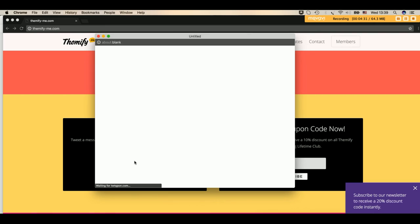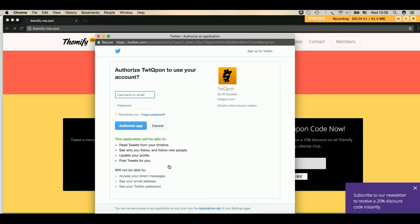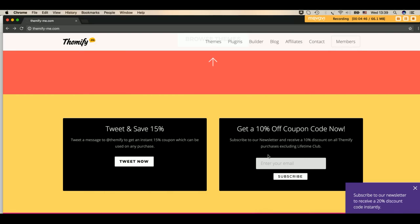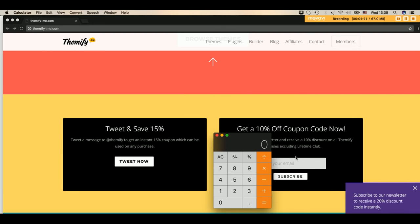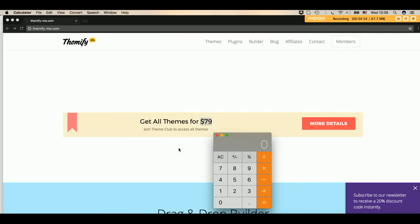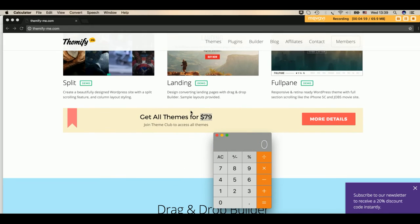As soon as I click tweet, if I click share, I think this one is here, yeah, I click check here. They need my username and password, and as soon as I do it, I will get 15%. So simply, we have 9 themes here and you can take them all for $79. You can get a 35% discount: 15% for the tweet and 20% for subscribing.